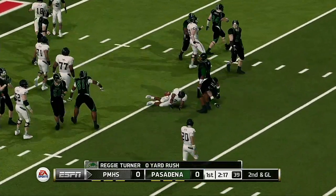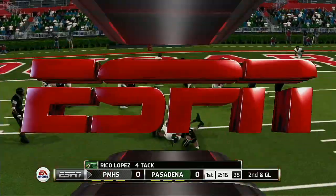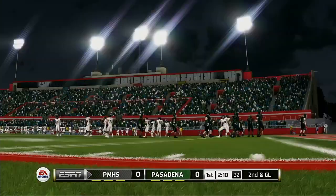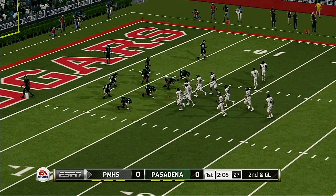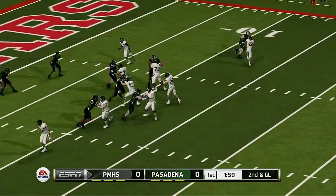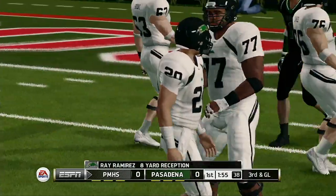Inside give, and he's taken down around the 9-yard line. Picked up a yard or so on that run. Here's the 12th play of the drive. Down he goes, just outside the goal line.